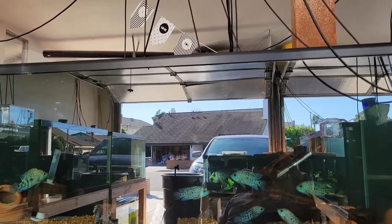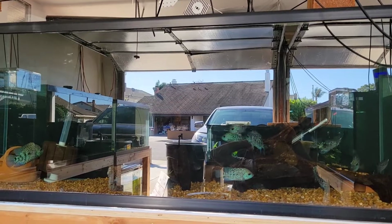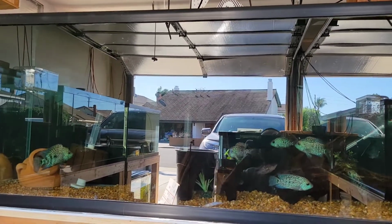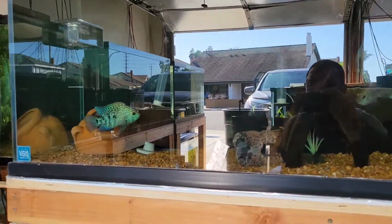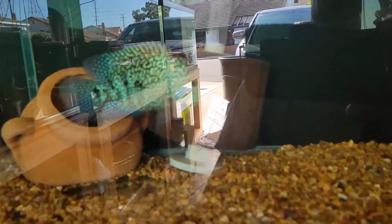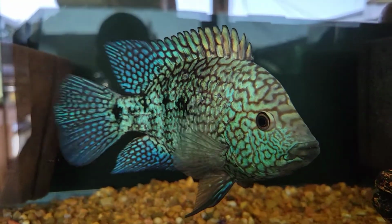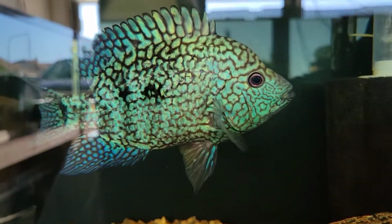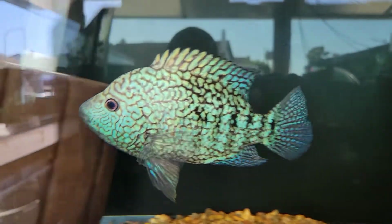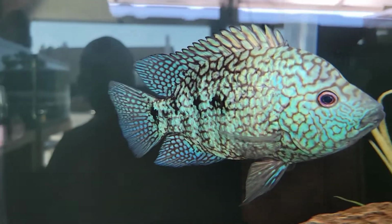Okay, let's move along. Keep this video shorter. 100 gallon. I have mostly my blue Texas grow-outs. I grew these guys out because I was not getting spawns from the big breeders, but obviously now I started to. And this pair over here on the left is really doing well. They're on their second spawn. Really good breeding pair, it seems, at this young size. But I'm keeping them in the group. They seem to be doing well in here.